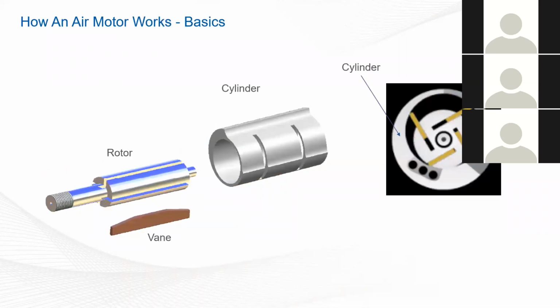So as you can see from the visual that we have in this slide, this is basically how all those parts fit and work together. So you have the vanes that are in the rotor, housed in the cylinder with kind of the bearings. You're looking at a vertical view of the bearings from the top down.